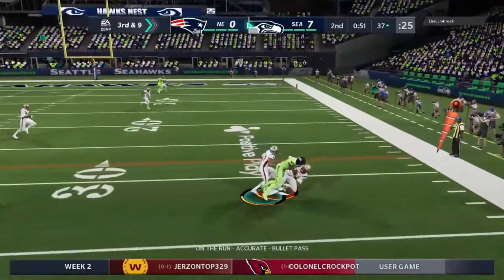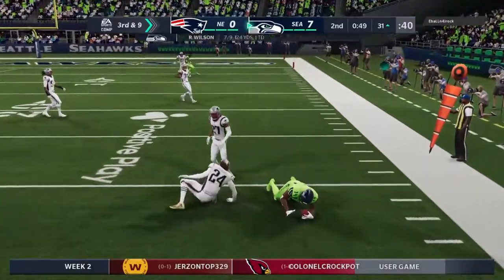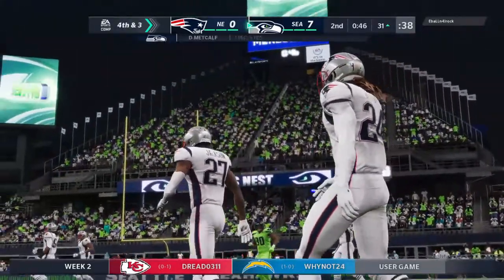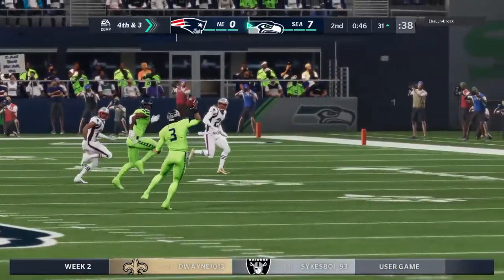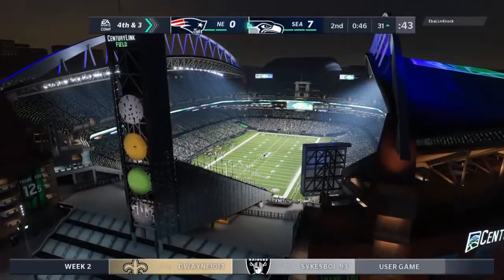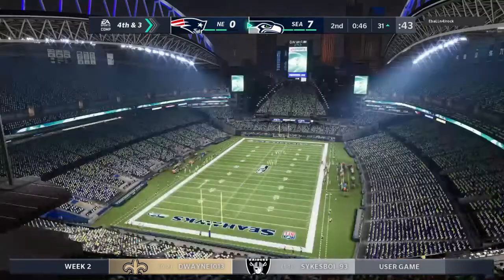Escaping the pressure right. He'll find Metcalf. And he's going to be brought down short of the 1st at about the 31-yard line. Just a 5-yard pickup, and it leads to 4th down. Now the Patriots going to use one of their timeouts as the clock stops here with 46 seconds remaining in the first half.